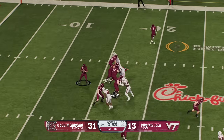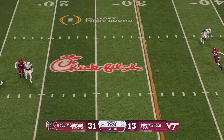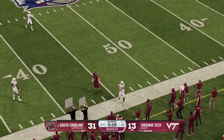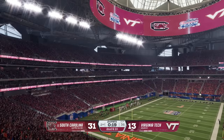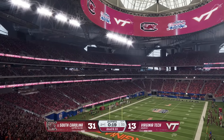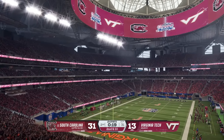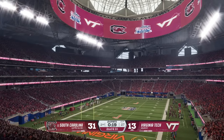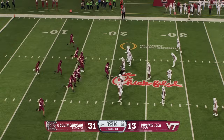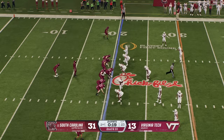On 1st and 10, they'll look to throw it. On the run, going to heave it downfield. Misses the receiver, incomplete. Well, they don't make the completion here. The timing seemed to be off between the quarterback and the receiver. But man, this defensive coordinator, he may want to consider getting more pressure on this quarterback by changing some things up. He's got a lot of time back there to throw the ball, and eventually, it's going to cost you.